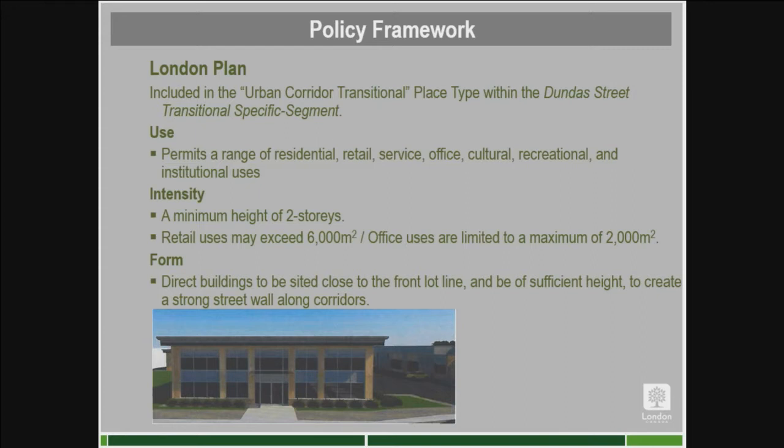The London Plan, again, is almost identical to the official plan when it comes to this area of the city. The intensity policies here are new, but this proposal, again, fits squarely.